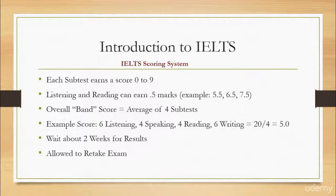Introduction to IELTS, the scoring system. So how does the scoring work on the exam? Well, each subtest earns a score between 0 and 9.